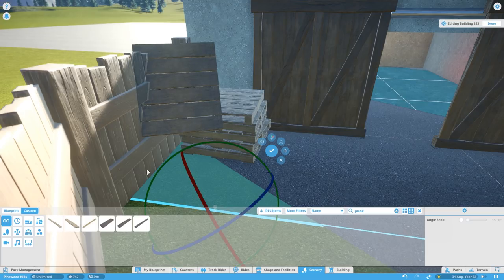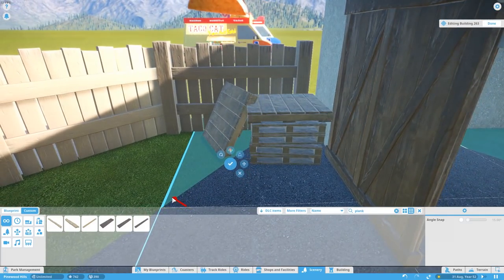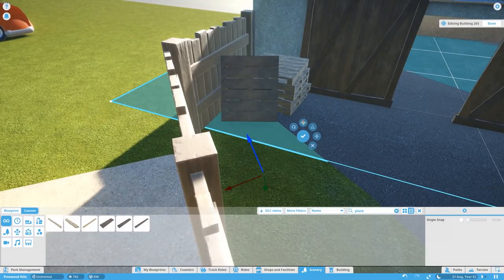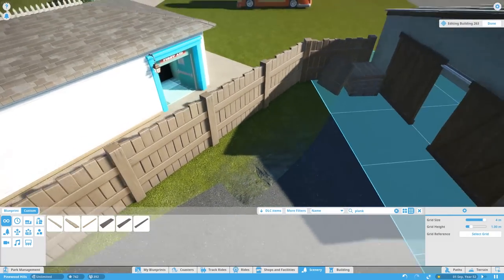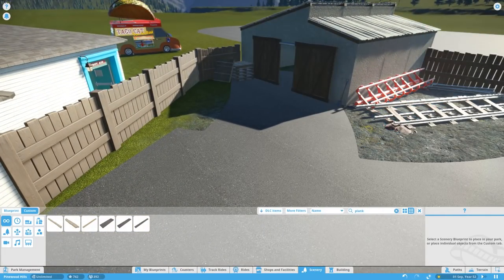leaning up against the wall there. Oops. Yeah, x-axis is a little off with this one. That's about right. All that way and down, so it's sitting on the ground. There we go. These might move a little bit depending on the scenery stuff I do here, but yeah, there we go. We've got some pallets on the way in there as well.